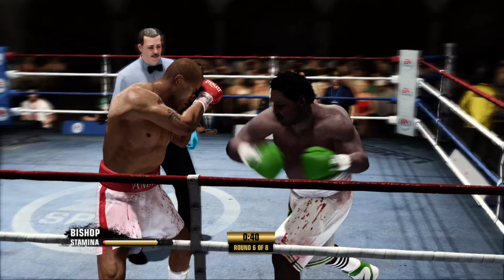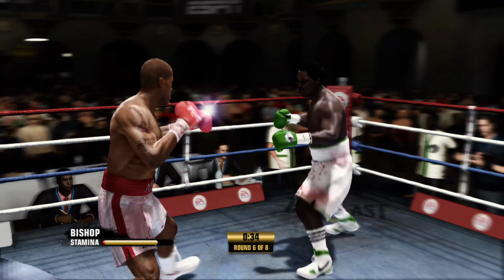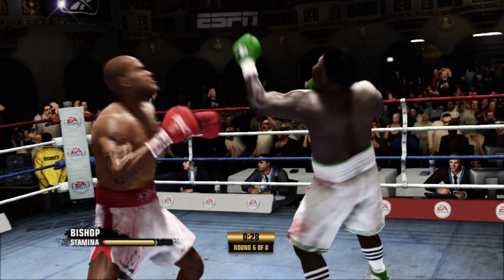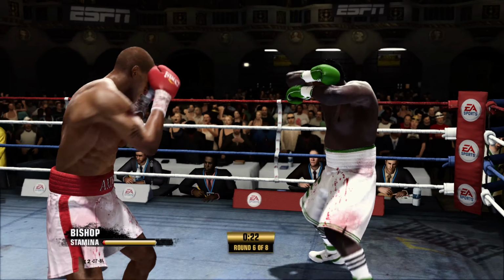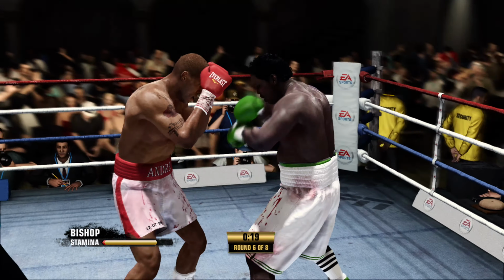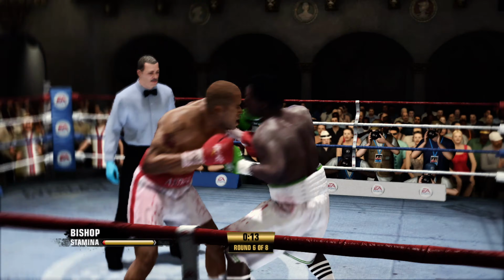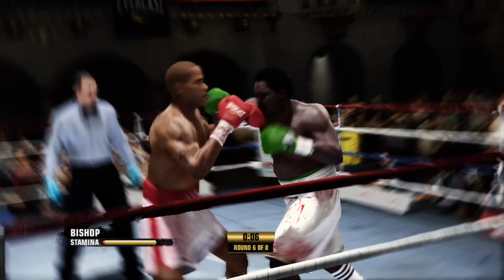Stay focused on the inside. Come on, get focused. Very precise double jab by Johnson. And there's the left hand working well for him again. Head move.